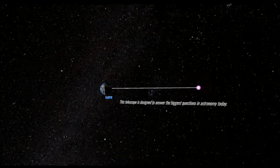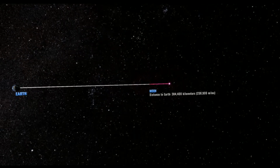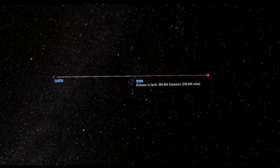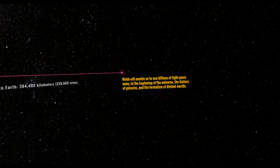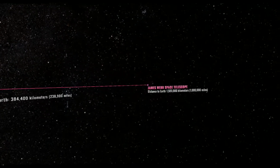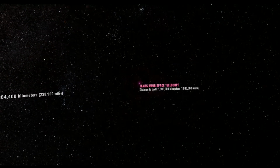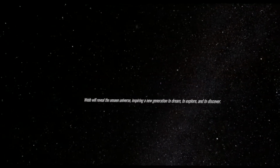This telescope is designed to answer the biggest questions in astronomy today. Webb will enable us to see billions of light years away, to the beginning of the universe, the history of galaxies, and the formation of distant worlds. Webb will reveal the unseen universe, inspiring a new generation to dream, to explore, and to discover.